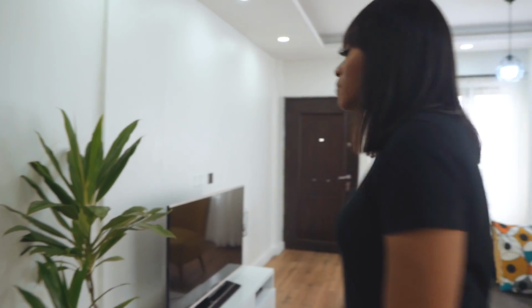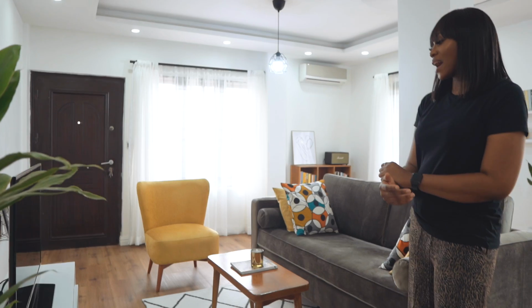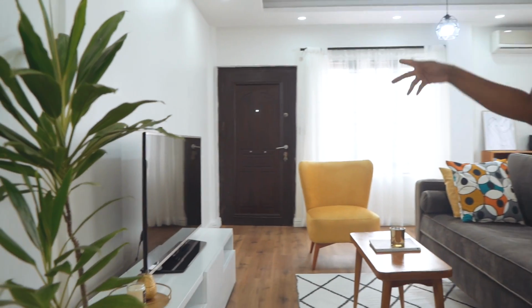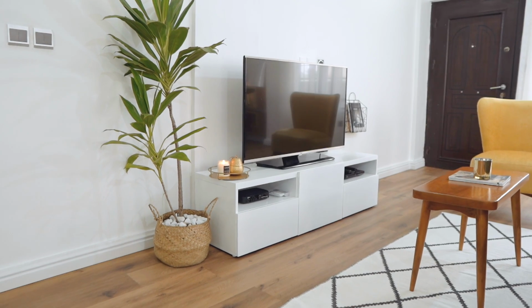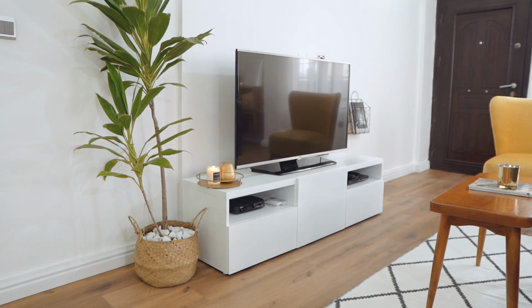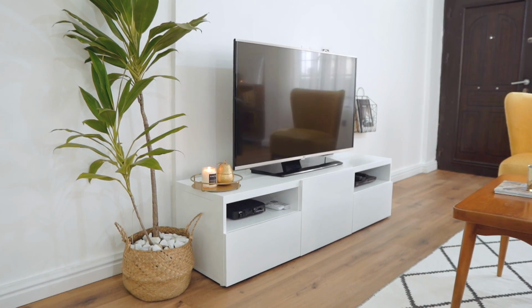This is my TV. This is my old TV. This is a TV that I've had since forever. I've had this ever since I moved to Lagos, and this is my old TV stand as well. It used to be brown. You guys have seen in previous vlogs that it was brown. I just spray painted it white.